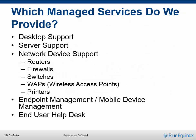Now, as I was mentioning, there are some different types of managed services that we provide, such as desktop support, network device support. The big ones that we do right now are end user help desk, desktop support. We sell a lot of managed firewalls, managed routers. We don't do a ton of endpoint management as of just yet. Not a lot of printers that we're working on out there, but we are constantly evolving and changing our product offerings to suit our clients' needs.